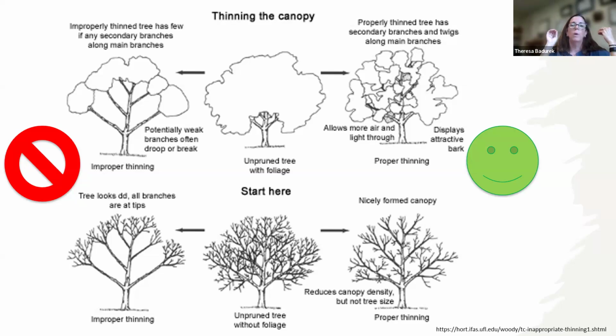So if you hire somebody, again, make sure that they're a certified arborist and that they understand what you want if you're going to have the trees thinned, and make sure they don't do this lion's tailing thing that you see on the left. That is extremely harmful to the tree.